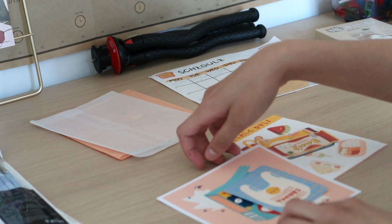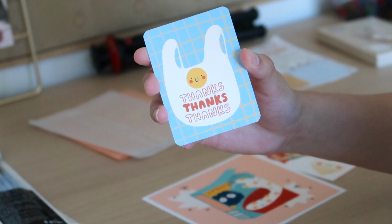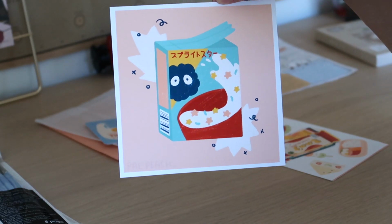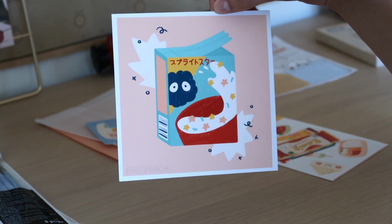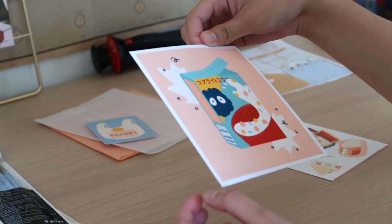So here are the things that I got. First thing is a little thank you card. I think this is super cute. And then I got this print, which is her Sprite cereal print. I definitely want to put this on my wall as well. This is super nice. I like the quality of it.